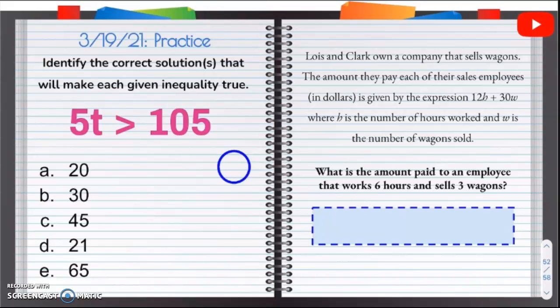All right, our practice. So we're going to identify the correct solution or solutions that will make this true. So first off, we're going to take a look. Remember, this means 5 times t. We're going to replace that t with each of these numbers. So if you have 5 times 20, well, I know, or 20 times 5.